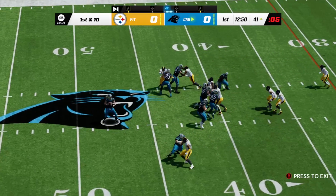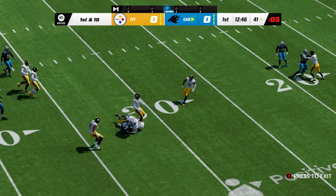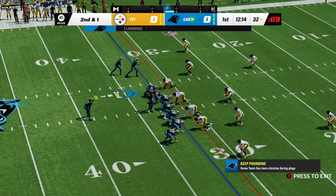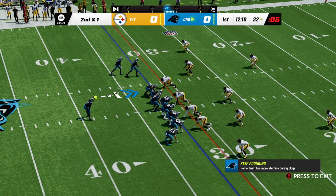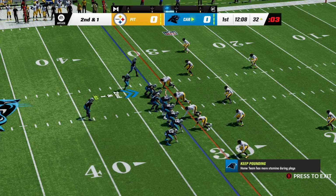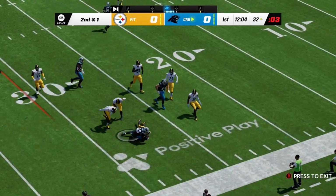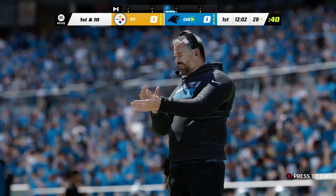On play action, Lawrence. Complete. This is Lewis. And they're going to work this down to about the 32-yard line. They're going to run the sweep. It's Samuel. A gain of 5, good enough for the first down.